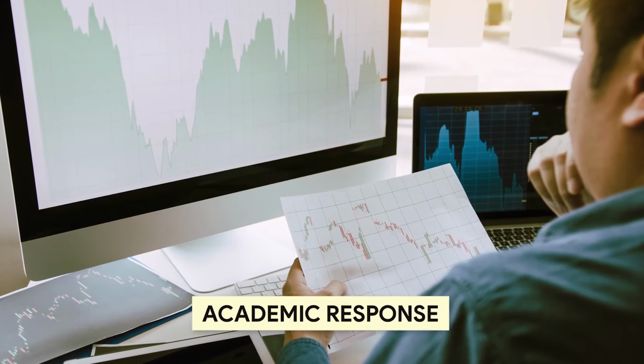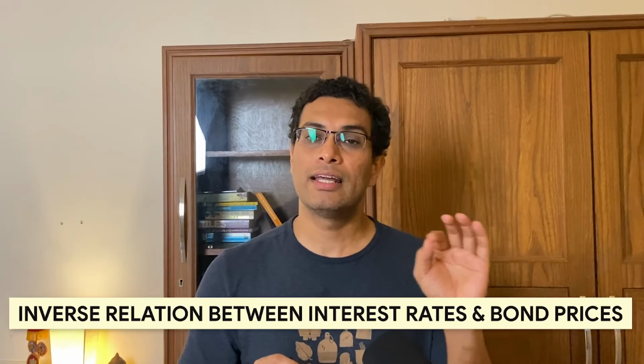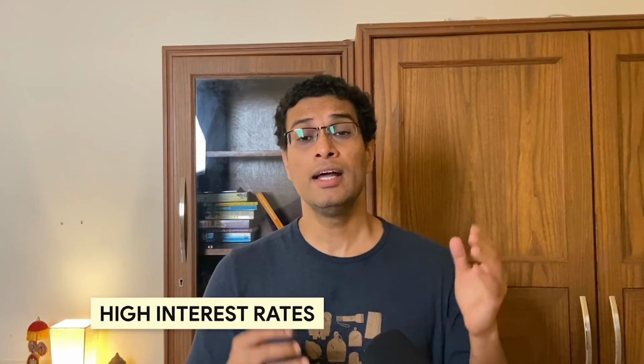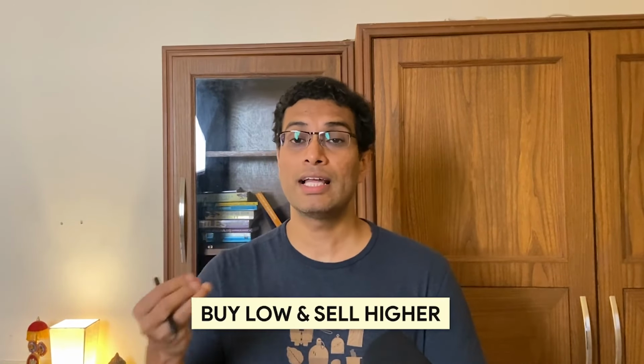So here is an academic response as to when you should be investing in the bond market. So basically there is an inverse relationship between interest rates and bond prices. For example, if the interest rates in the economy are very, very high, then the bond prices will be low. Then you should probably be buying bonds at that point in time, because if you can buy low, then you can sell the bonds at a higher price. So this is what teachers would tell you.